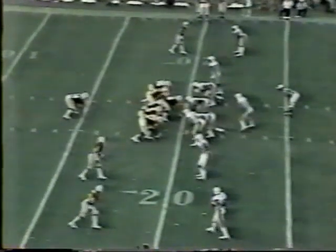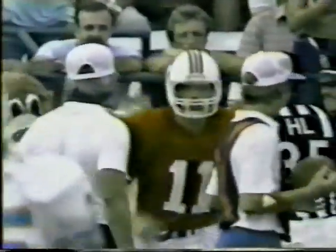Tony Eason, 6'4", 212 pounds. Sets up very quickly and scrambles. He'll head for the sideline, and he'll stop the clock, 24-yard line, gain of 4. It'll be 2nd down and 6. We've got quarterbacks here. They're rookies.